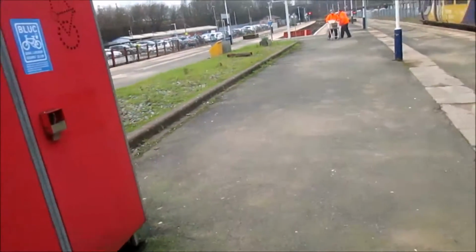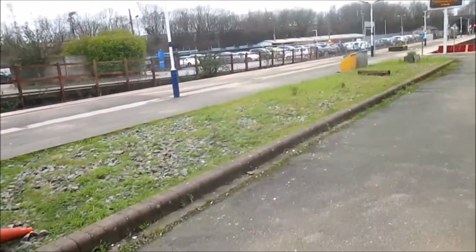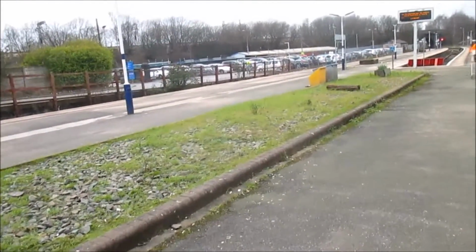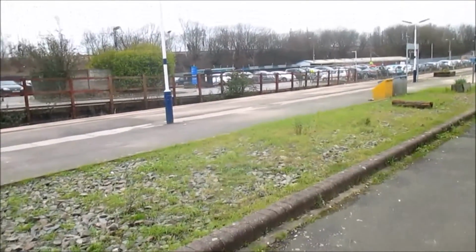So this station has 3 platforms. This is platform 1, this is platform 2. And there's this bay platform, which actually doesn't have a number. Interesting. Maybe it's out of use. We'll call it platform 3.